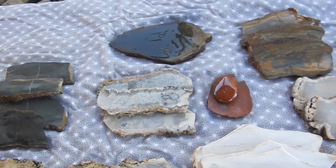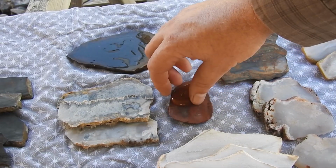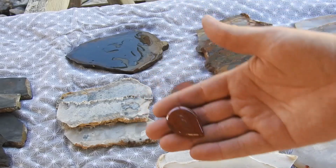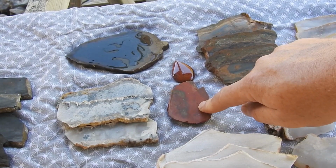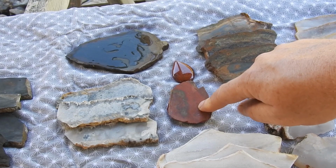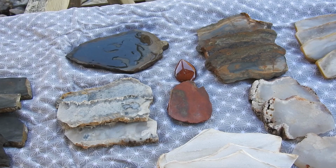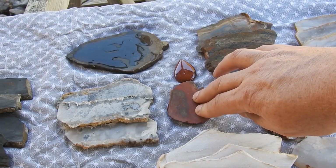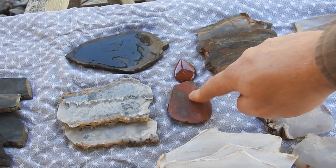Come back over this way here. Now you'll see this cabochon. Go back in my videos, you'll see where this guy was made. And this is the sister slab from it. So you could tell, just even here, you could tell the big difference in the brightness of the color of making a cabochon and having it polished from the raw slab. This came from the Willamette River.